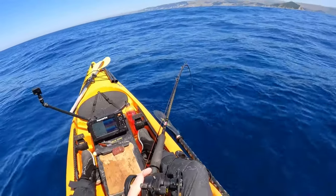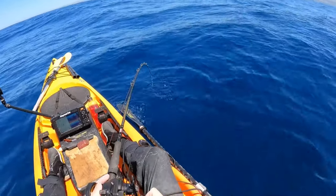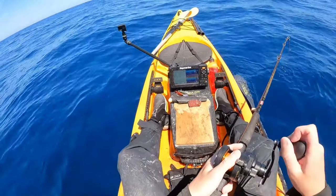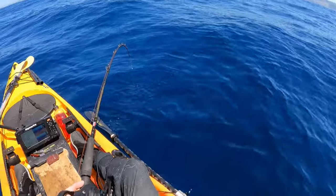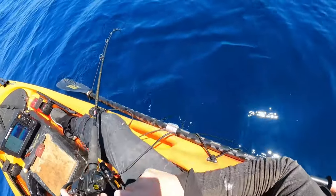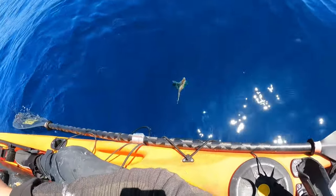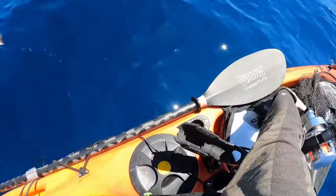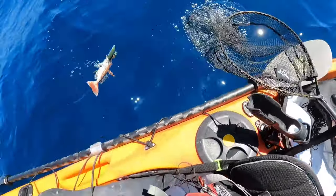Man, it's been a tough day. Nothing really going on the bottom, and we've only really just got a first real hook up on a jig. Drifting along. What are we gonna get? That's what I want. And I will certainly be netting it.